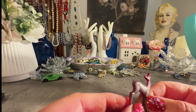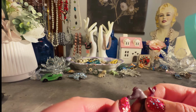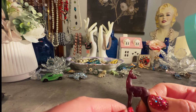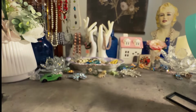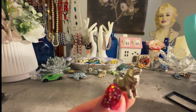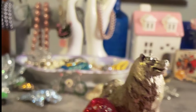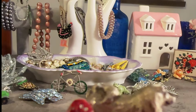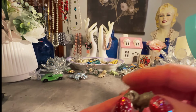This was cute. I don't know what it is or what it does. It's a little plastic deer. It's got like a reddish tone to it. It's real interesting. I love picking through the littles. Here's another lead piece. Here's a dog. Look at the detail on that. Or it could be a lion, maybe. Is it a lion or a dog? I don't know. One of them.